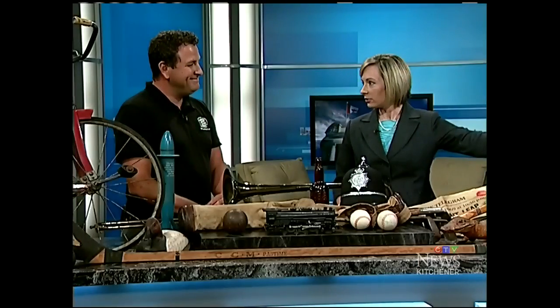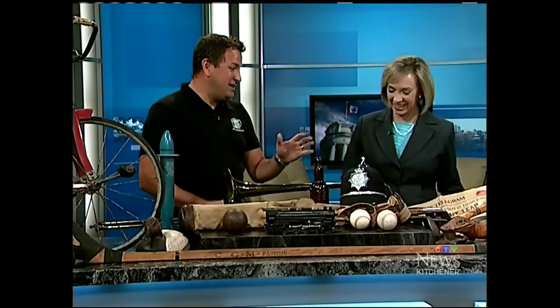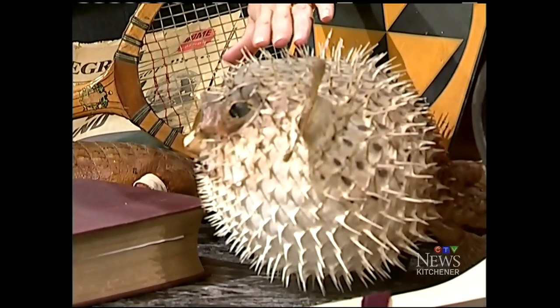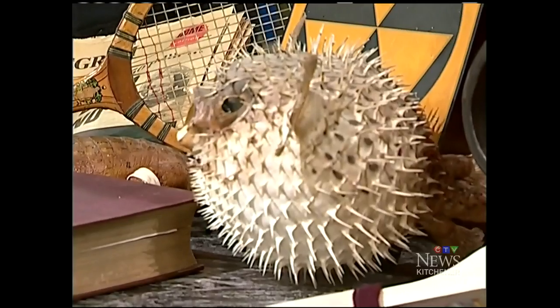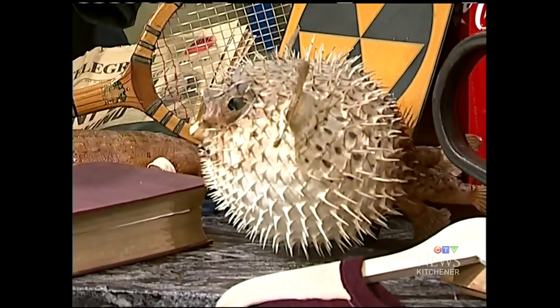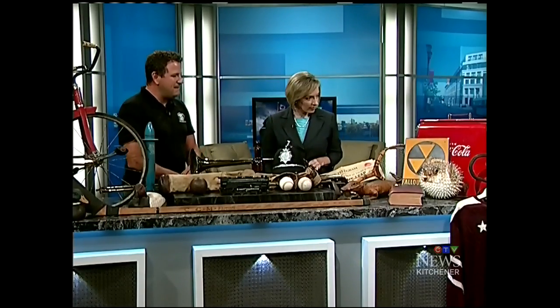For sure, for sure. So we have to talk about the puffer fish down here. That caught my eye right away. Definitely, that was a unique one. And if you actually touch the quills on it, the spikes, they're quite sharp. Mm-hmm. That, along with the alligator, would have been souvenirs from an overseas trip. Right. Quite old or older, but yeah, it's kind of neat.